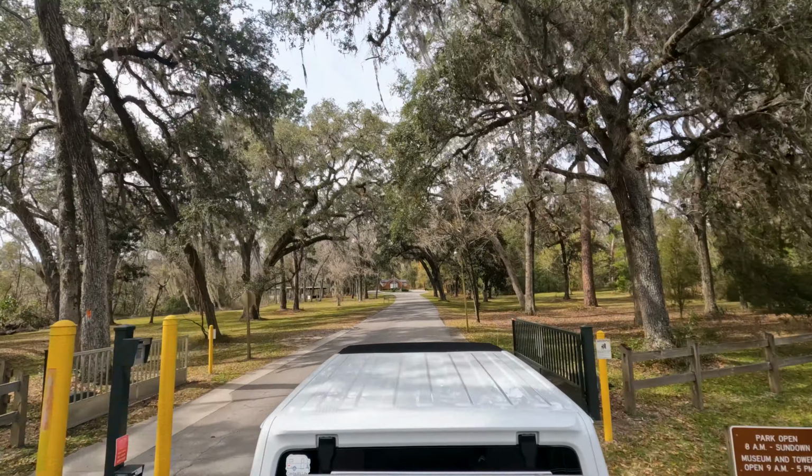This Florida State Park is unique in that it does have cabins that you can rent, and this is the cabin rental area that we're riding through now.